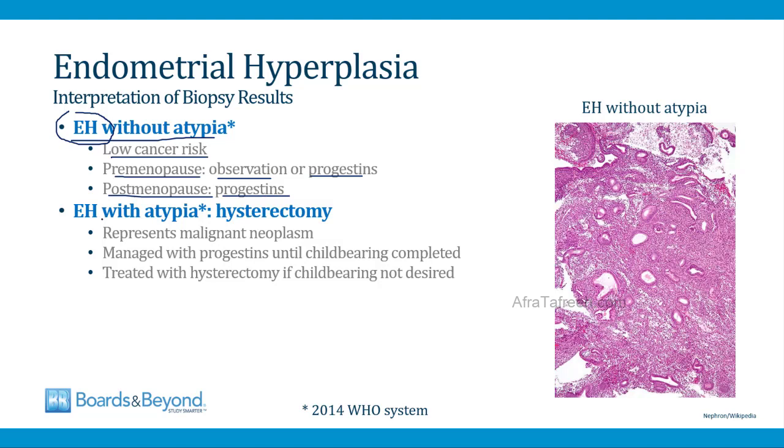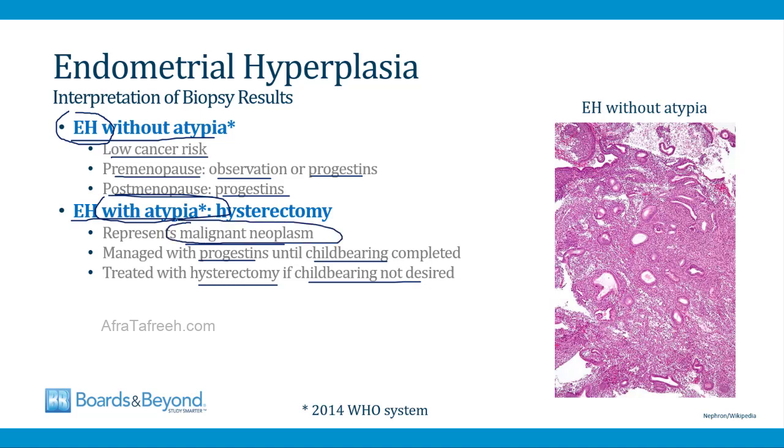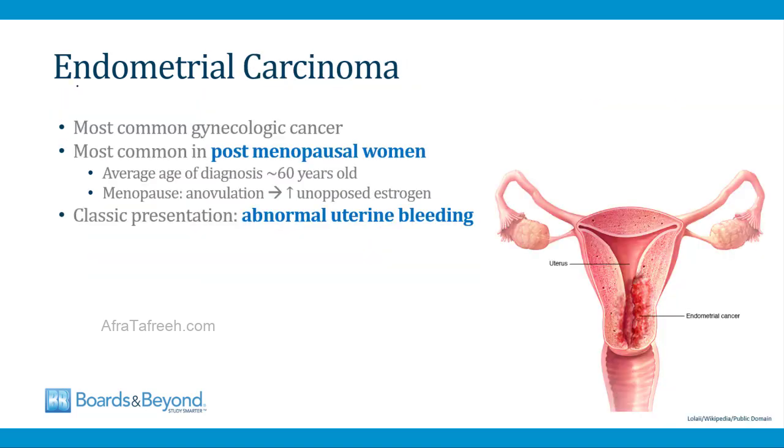On the other hand, if the biopsy shows endometrial hyperplasia with atypia, then this represents an early malignant neoplasm. This is managed with progestins in women who have not yet completed childbearing. It's treated with hysterectomy in women in whom childbearing is no longer desired. But the main point here is that when there is atypia present, it means the woman has developed a malignant neoplasm.